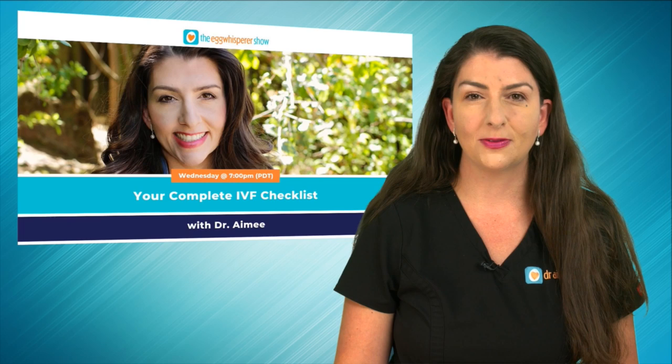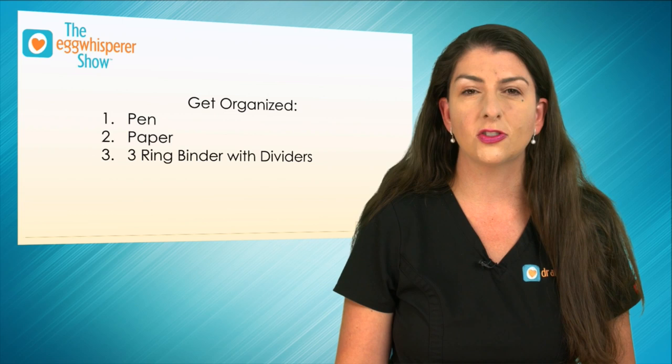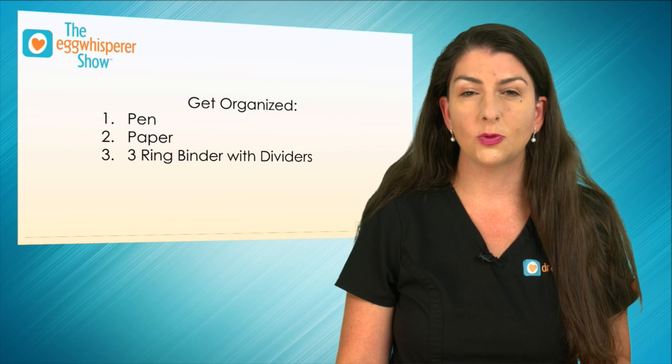Here we go. So the first thing that I ask patients to do is have a pen, paper, and a three-ring binder. I know that sounds super silly because everyone's walking around with their cell phones now adding notes. Certainly you can do it all on your phone. But you know, us doctors, we're not as technologically savvy as patients sometimes want us to be.